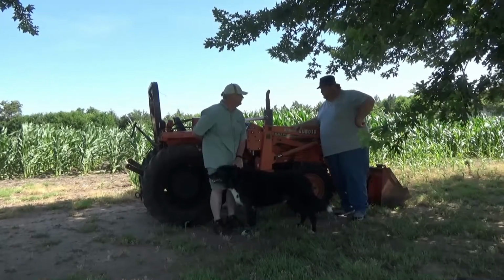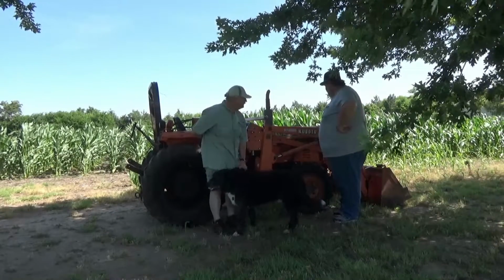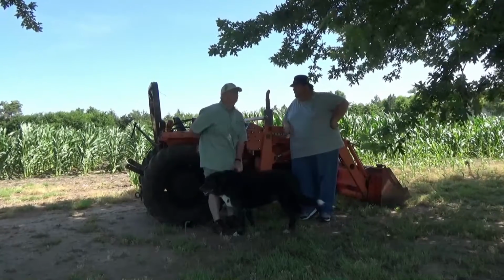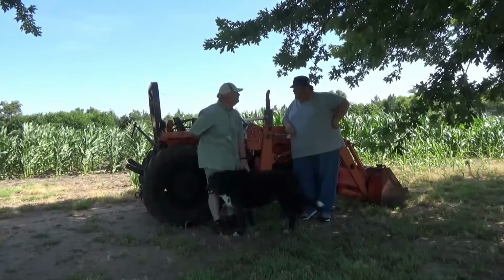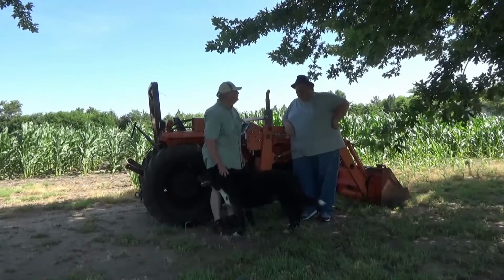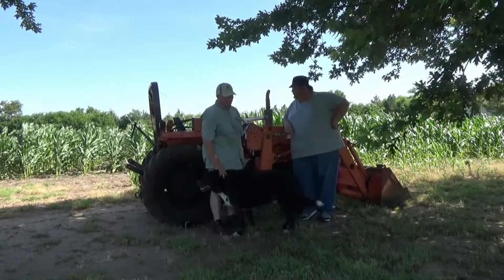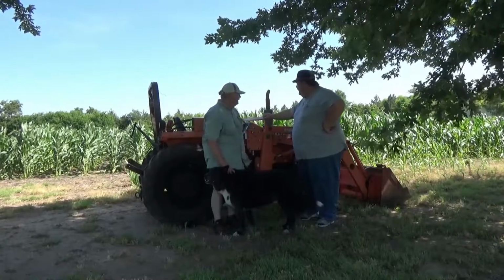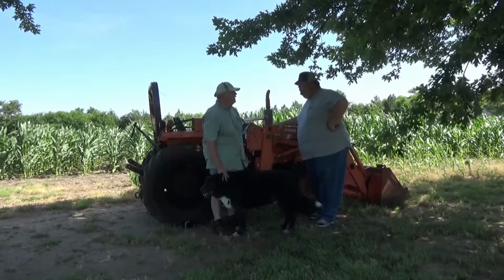So guys, we're here with Mark, and he owns this Kubota L2550 and has for about 13 years. About 13 years, so that's quite some time. You should really know the ins and outs of the tractor by now. So Mark, what are some of the pros and cons that you found with this tractor compared to whatever you had prior to this?